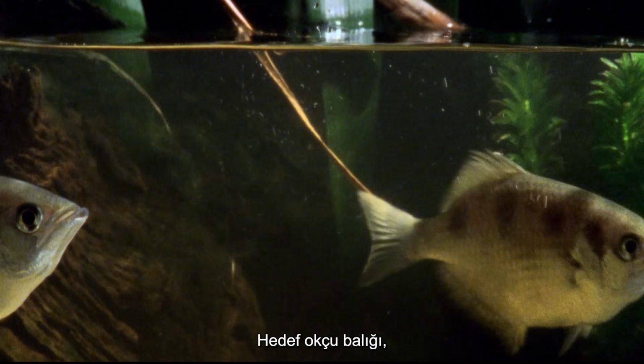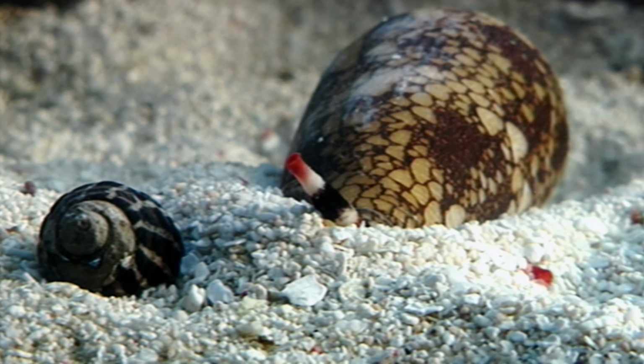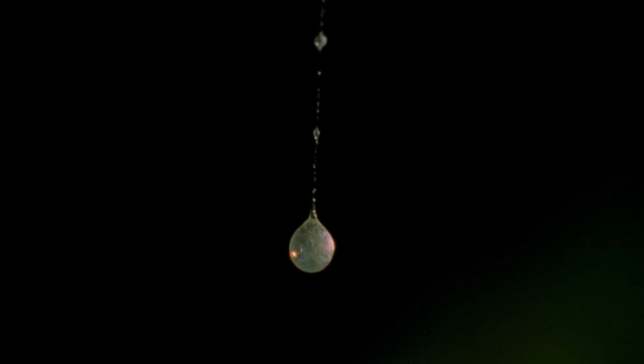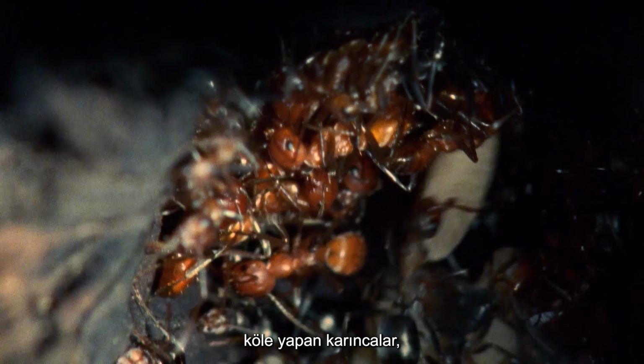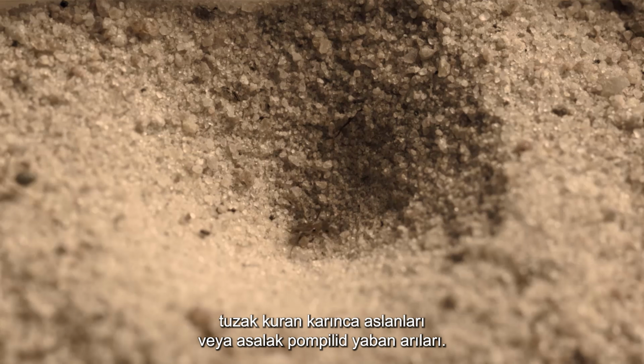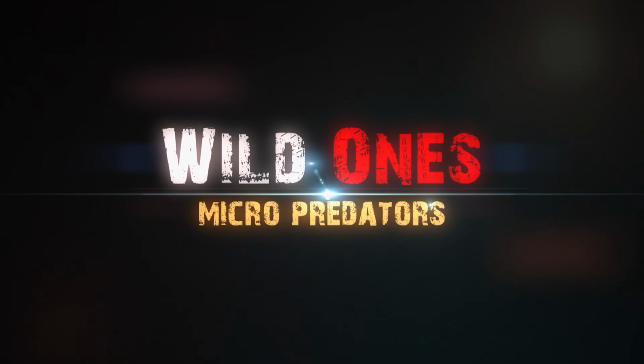Targeting Archerfish, the ambushing Portia, the harpooning cone shell and weapon-swinging boulder spiders, slave-making ants, trap-laying antlions, or parasitic pompilid wasps. Which is the top of the micro-predators?